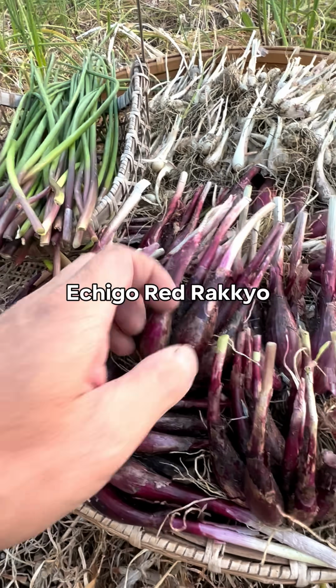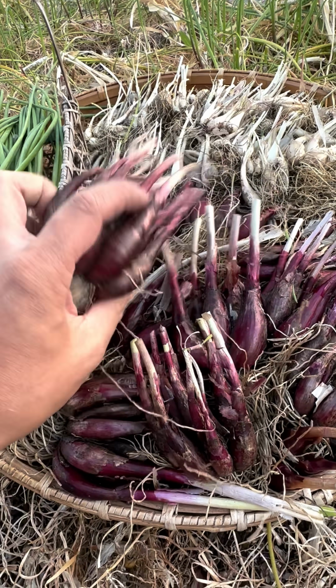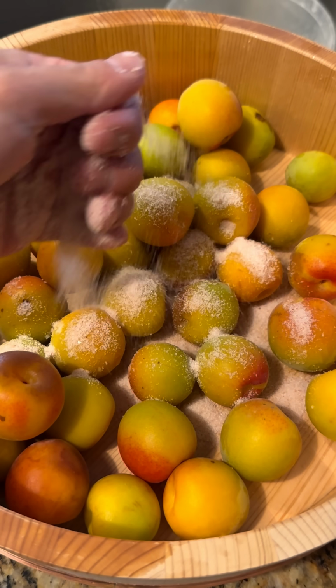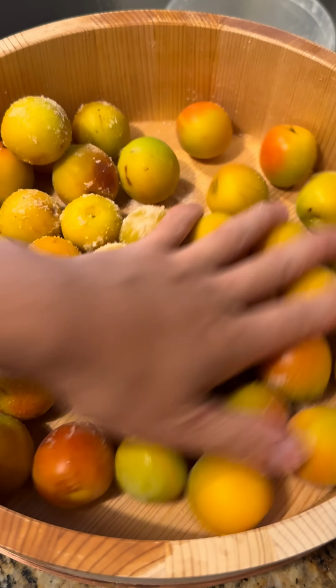I grow several varieties of rakkyo. If a garlic, onion, and scallions had a baby, this would be it. Ichigo Red has a sweet and mild spice flavor. The Tottori rakkyo has an intensely aromatic and balanced sweet and spicy flavor that makes it very popular for zuke recipes. I grow over 10 varieties of ume and harvest them annually to make umeboshi and umeshu.